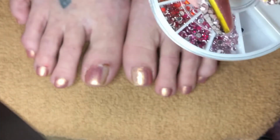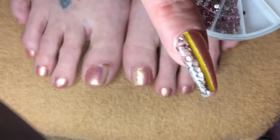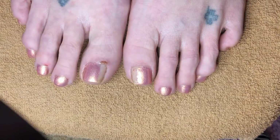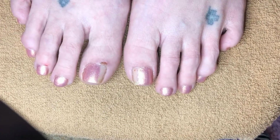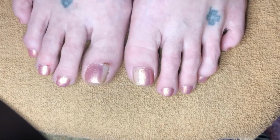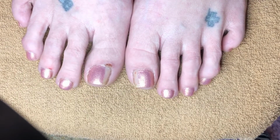And then these pink ones here are going to go down the side of the big toe, like on the finger here. They're going to go down the side. I will use ASP glue to glue them down, and I get that from Sally's. The Wheel of Color I got from Hobby Lobby. And there's like 500 stones in there, and I'll use just an orange wood stick to get the glue and put them on. And I think that's it. And then at the very end, I will top coat with the Sechs Feet Dry Fast. I love that polish.